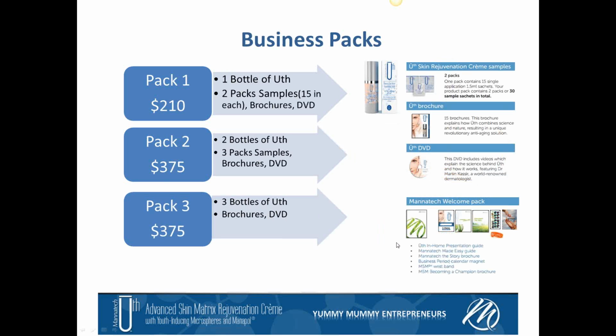Then we also have business packs. Now, the main pack is the 210 pack. You get 1 bottle of Uth, 2 packs of samples, so it's easy to share with other people. You get your brochures, you get the Uth DVD, and an in-home presentation guide. I've done it as Uth high teas, and they're lots of fun. You just have friends over, pop these DVDs on. They're really easy to do, and everyone gets excited about Uth.